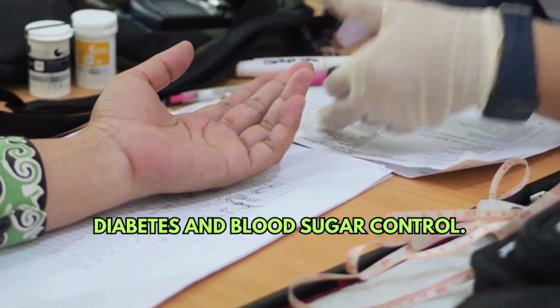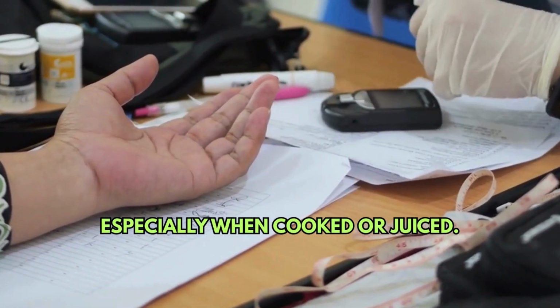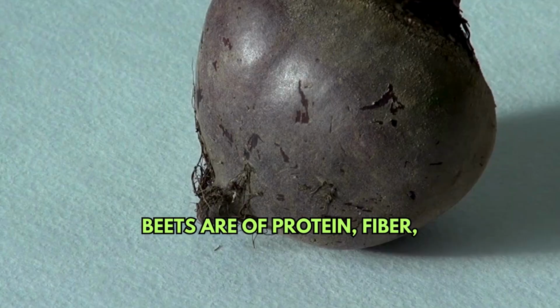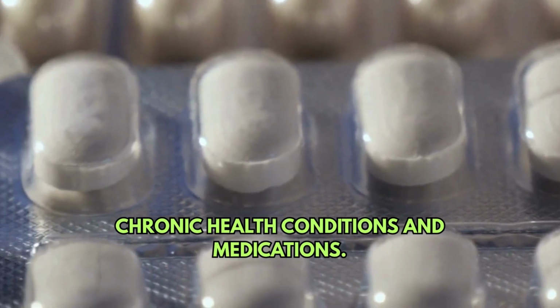Diabetes and blood sugar control. Beets contain natural sugars, which can cause blood sugar spikes, especially when cooked or juiced. This doesn't mean people with diabetes must avoid them, but portion control is key. Pairing beets with a source of protein, fiber, or healthy fat can help slow sugar absorption and prevent rapid glucose fluctuations.